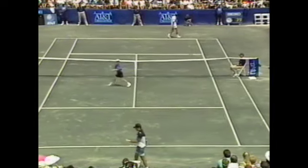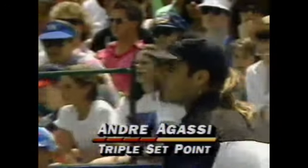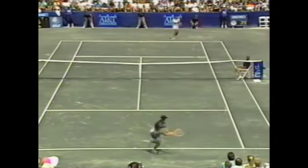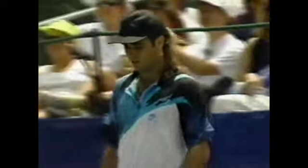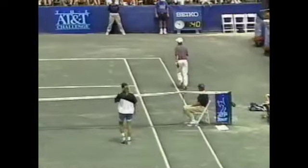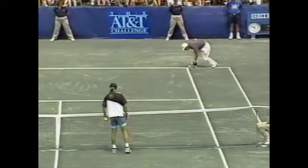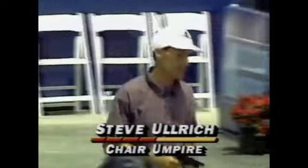40 love. Was long. There was the call, and the chair umpire, Steve Ulrich, asked the lineman to check the mark, and he says, yes, it is long. And now Steve Ulrich from Tampa, Florida, is going to check the mark himself at the request of Agassi, and he calls it good. That's the second time we've been here this week. We've seen a reversal from the chair. Unusual, is it not? Yep. And that was set point.